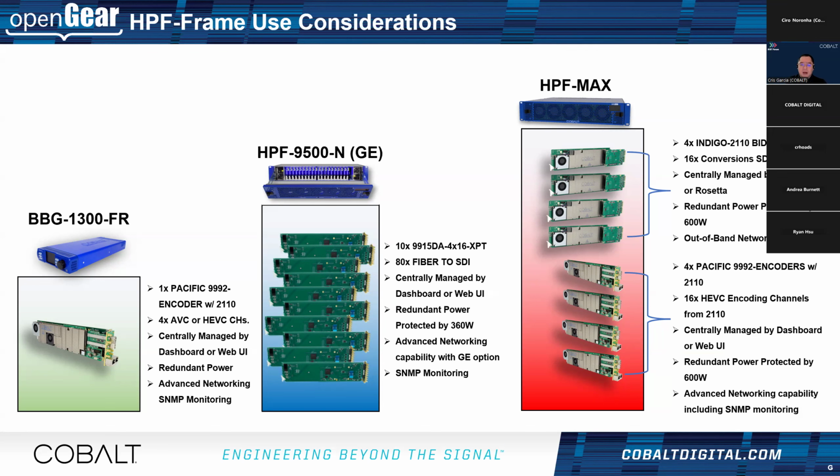For example, at the very top there, we have 4 Indigo bidirectional cards that do consume quite a bit of power. So if you wanted to use this card, you can do 16 conversions from SDI to 2110 back and forth. And then at the bottom, we have 4 Pacific encoders that have 4 channels that can also do 2110 or IPMX conversions or encodes to HEVC or ABC. And that'll give you an idea of what type of combinations, the configurations you can do within the frame.